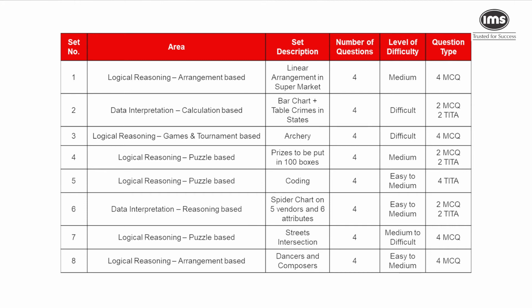The set on spider charts, right, on 5 vendors and 6 attributes, right, that set was a DI set, right, a reasoning based DI set, right, having 4 easy to medium questions, 2 of which were MCQs and 2 were theta. And finally, the streets intersection set, right, the final 2 sets, right. So the street intersection set was a puzzle based LR set, right, having 4 medium to difficult questions, all 4 being MCQs.